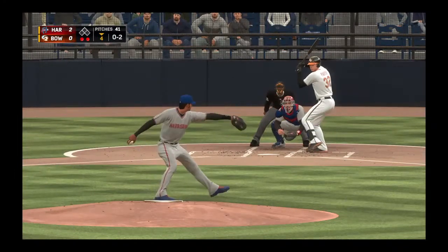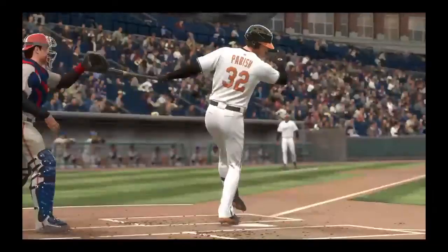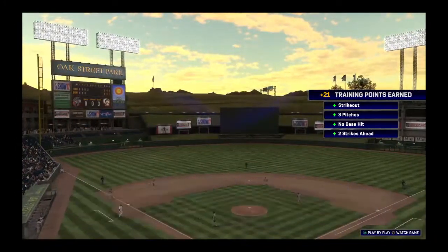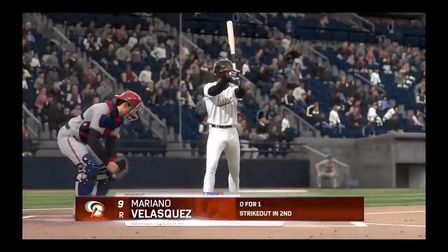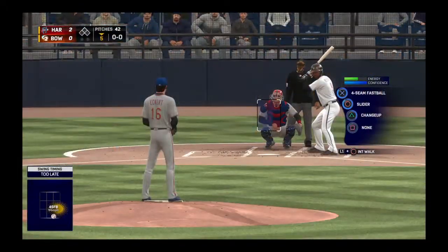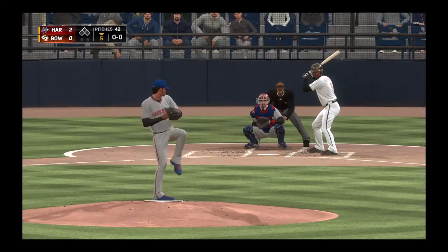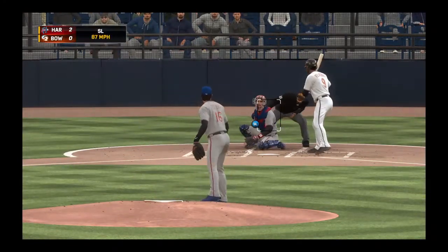Two quick strikes, and now the 0-2. And he will strike him out. 1-0 now in the ball game, and the inning is over. Can't start any better than that. Ready for another chance? Mariano Velasquez comes into this at-bat 0 for 1 in the ball game.